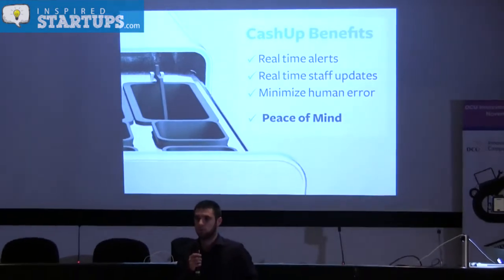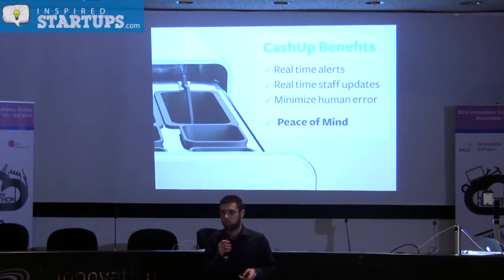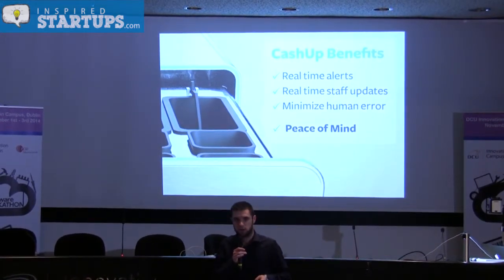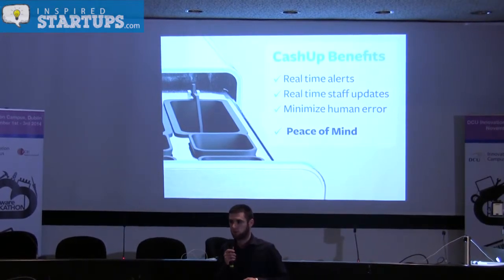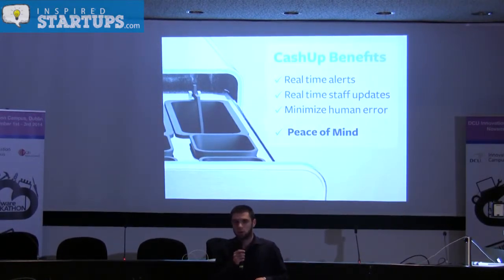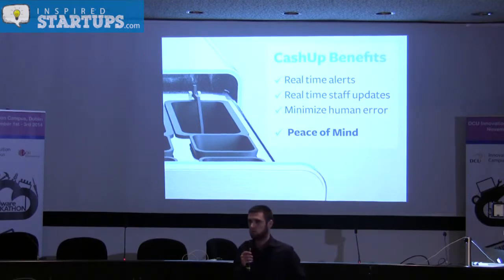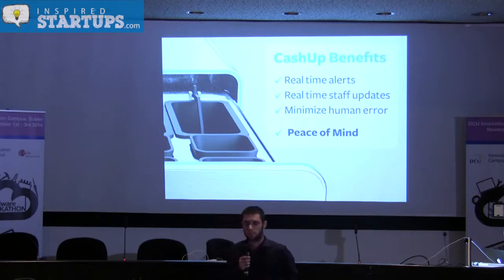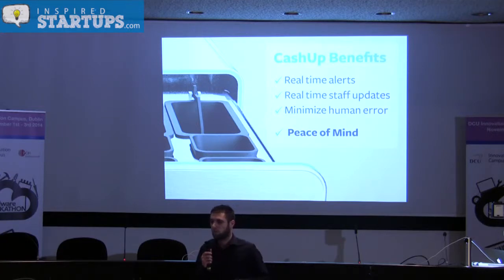After setting up CashUp, any discrepancies between existing money in a till and the read from that till will trigger an alarm, a visual alarm to the cashier, and also a wireless alarm to the business owner in real time. Not only does this allow the business owner to keep track of their cash flow analytics remotely in real time, but it also allows them to reduce money lost from employee theft and also to minimize human error. In summary, CashUp provides an unprecedented level of peace of mind for both business owners and employees.